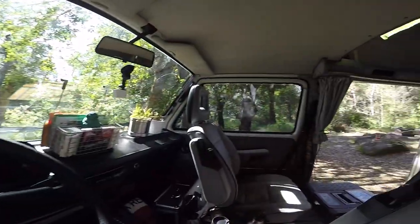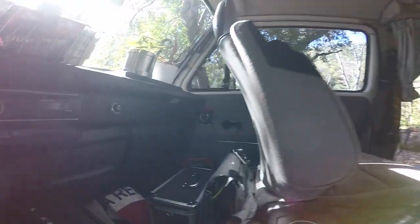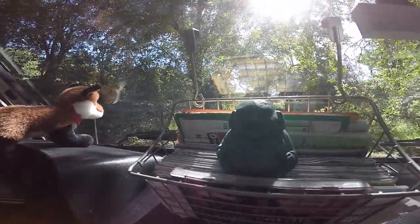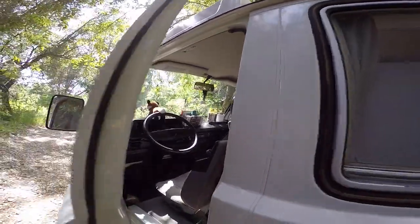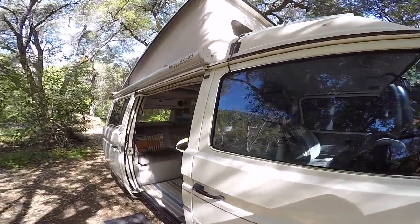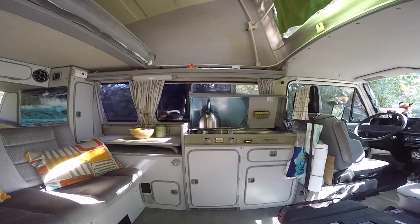Inside the van, you can see I've got the passenger seat swiveled around, giving an extra seat within the van. I just have all the other stuff that I still need in the back storage area, behind the seat. Keep the succulents up on the dash. Buddha staying happy. Zorro looking out. All good. There's the outside of the van. Inside the van, yes, I'm taking my shoes off. As you can tell, I like to keep the van nice and clean.